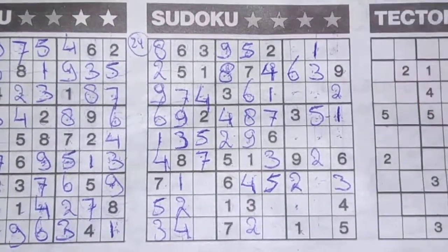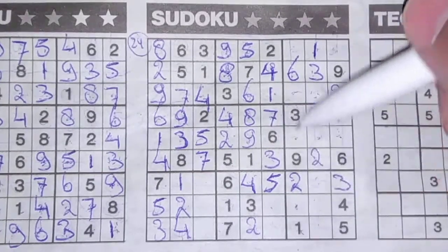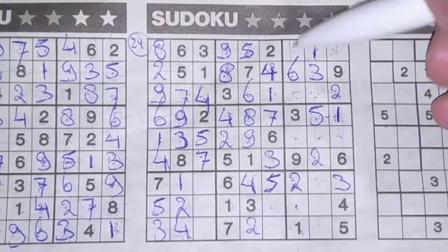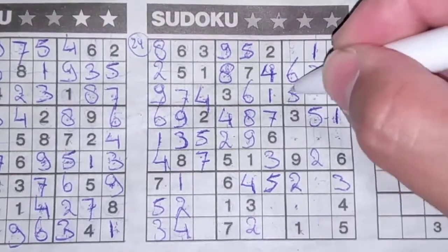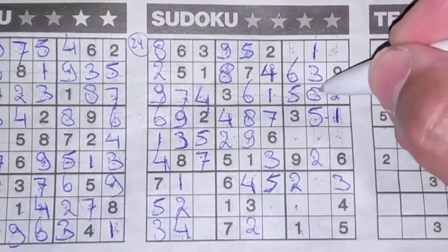1 should be here. 5 in the last column, 5 in the column next. So in that column, the only two places for the 5 should be here or there, but I see here 5, no 5 there. 5 should be here. 1 number left in the third row for the number 8.